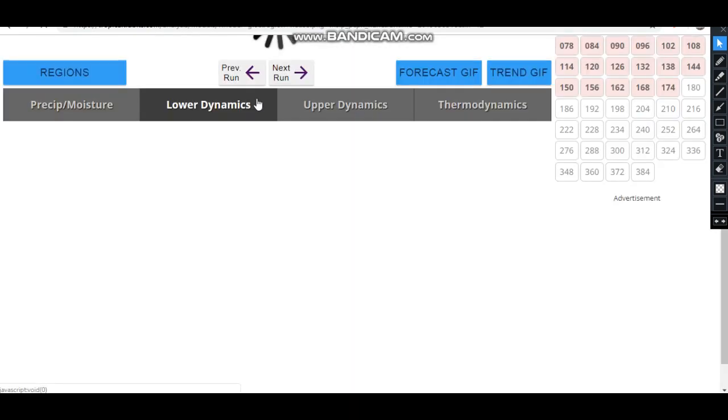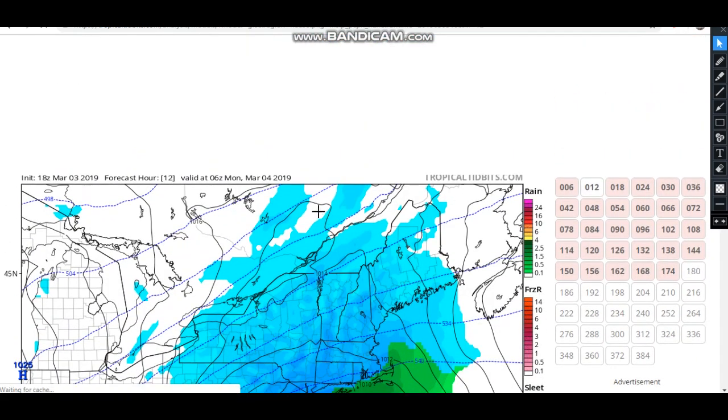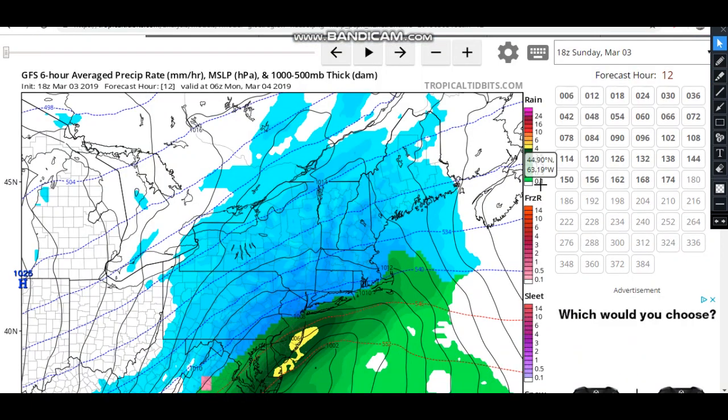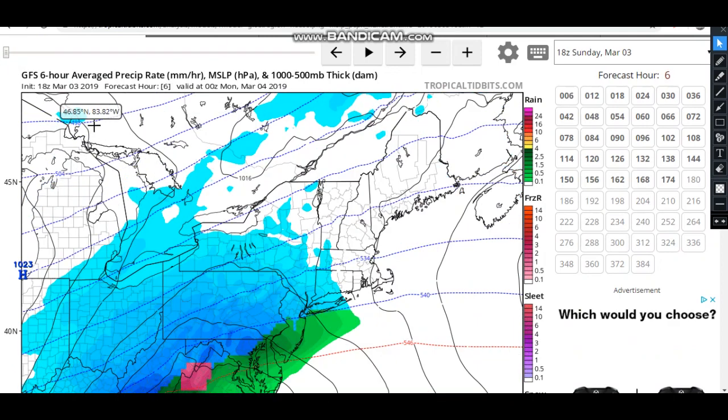So we're gonna look at the Tropical Tidbits and also some other models, one of the models being the GFS model. So this is for the 18Z latest run we have. And you do see we have some snow for the Mid-Atlantic and Northeast. Now for where I am, it is saying rain, but really it was a brief shot of rain for where I was, and it was right over the snow, and it was really heavy snow. The flakes were really big.